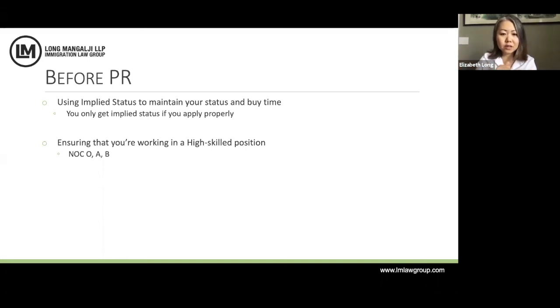The other concept I wanted you to understand is the difference between working in a high-skilled versus low-skilled position, okay? This is very different from essential work. The government has traditionally favored high-skilled work versus low-skilled work. My own conviction is that I don't necessarily believe that high-skilled work is more important than low-skilled work, but under the permanent residence schemes and categories, and you'll see when we get to permanent residence, they make a very big difference between high-skilled and low-skilled work.